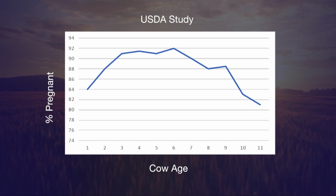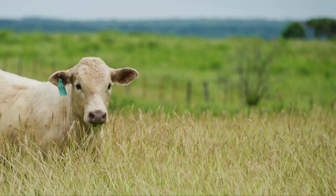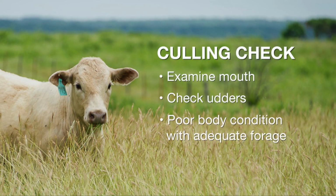By the time they got to be 10 years of age, the downward slide was much more dramatic. So it seems to me that as we're looking at cows this fall, or any fall when we're going to potentially cull some cows, when they get to be 8, we better start looking for other things that could be going wrong. Such things as check their mouth to see if the mouth is still sound.